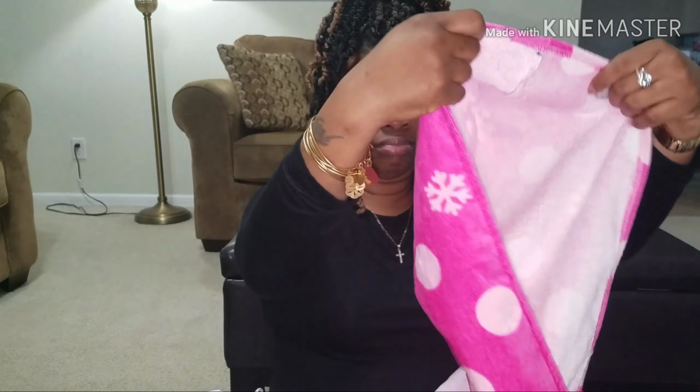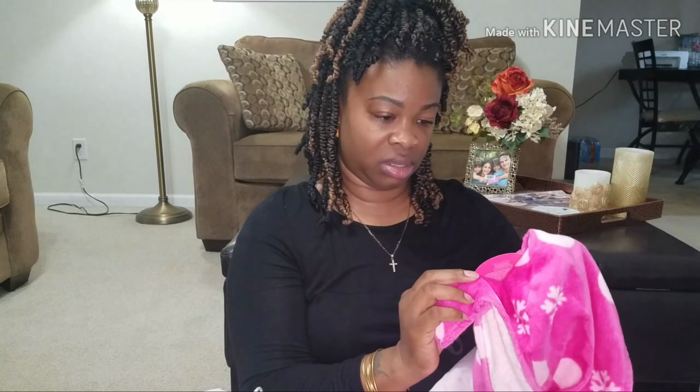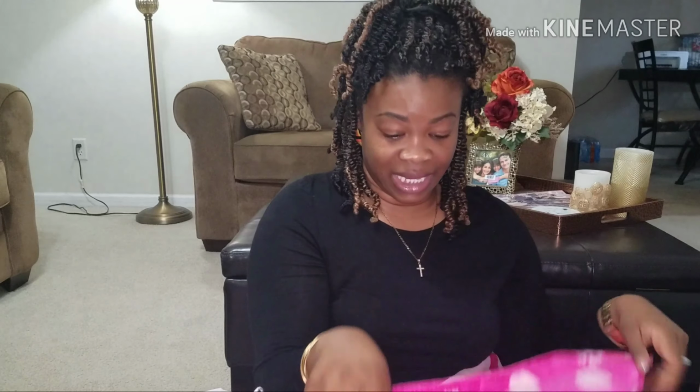And then I got the matching hair towel. What did they call it? Hair towel. It's what it's called. So I got the matching hair towel. So I will be putting this to good use when I take these twists out. Again, I will mention. But guys, that's the end of my collective haul.